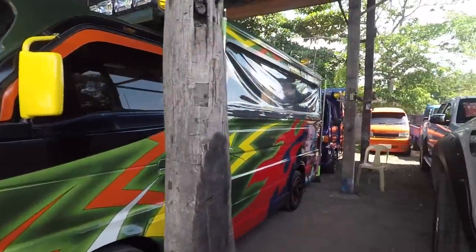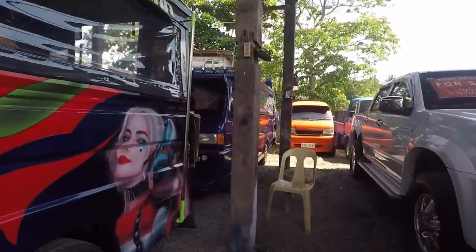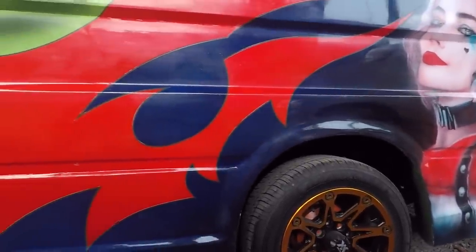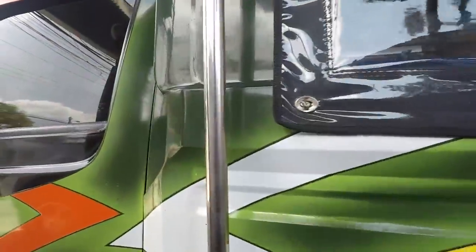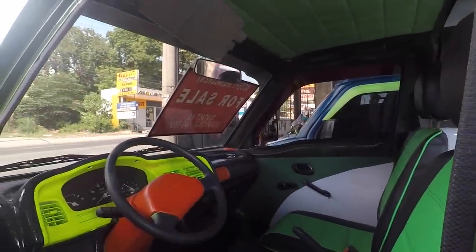The reason why it's in Mindanao is because it's faster there, when there's so much requirement if they had to register here in Cebu, and it's also more expensive. So the tires of the multicab, it's really very nice. That's the finish.